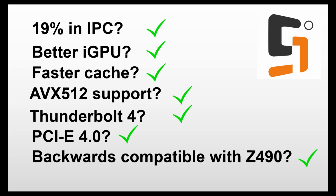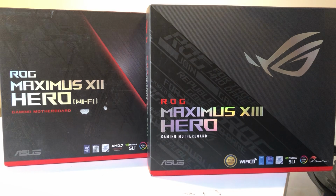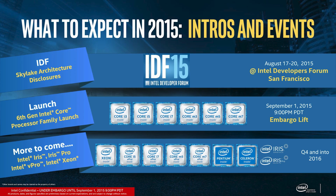So, conclusion. Did Intel deliver what they promised? The answer is a clear yes. But does that mean you should spend your hard-earned dollars and upgrade to Rocket Lake right now? Well, it depends. If you're upgrading from a Z490, it's probably not worth it in my opinion. But if you're upgrading from something like Skylake or older, and you just want a good gaming PC, then I would say it's definitely worth the upgrade.